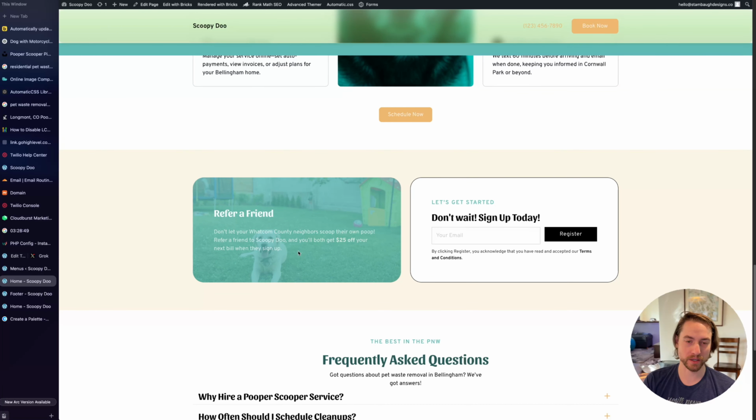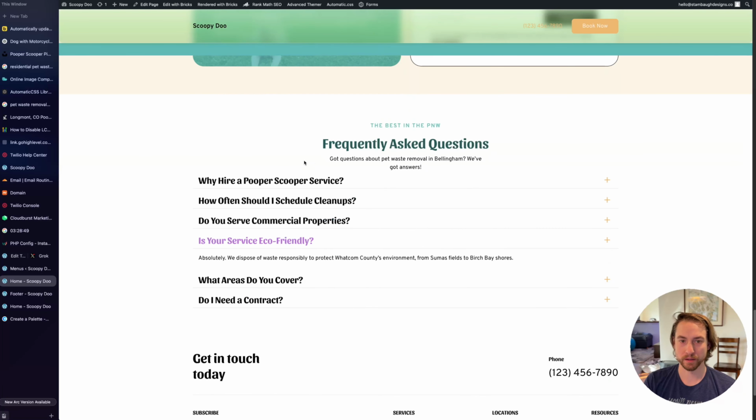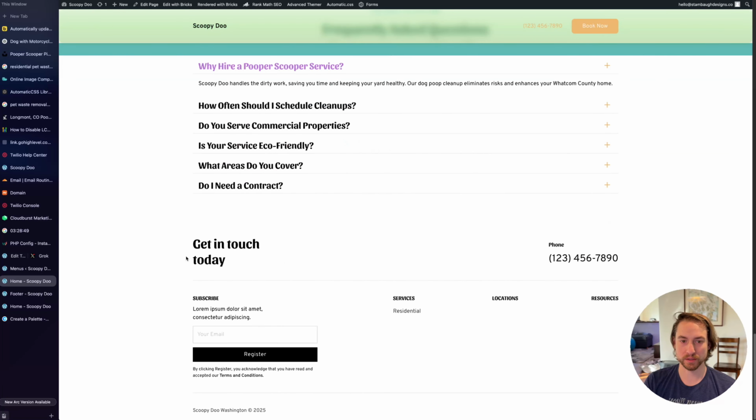We will have a refer a friend program, but that actually relies on the CRM software that we're going to be implementing into the website. So this actually has to wait until we have that set up. This is going to be replaced with the form that I'm going to do next. I'm going to show you how I do that. And then frequently asked questions. And then again, this is going to be a form.